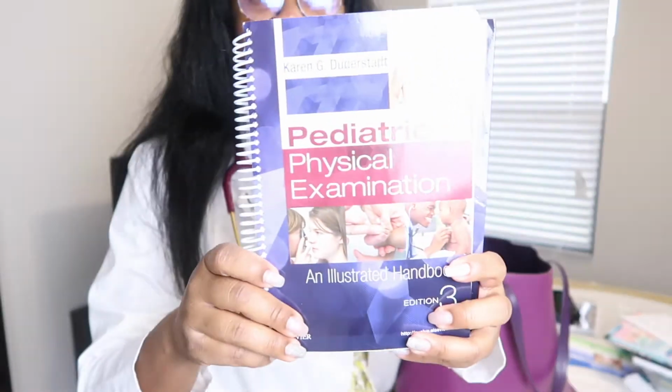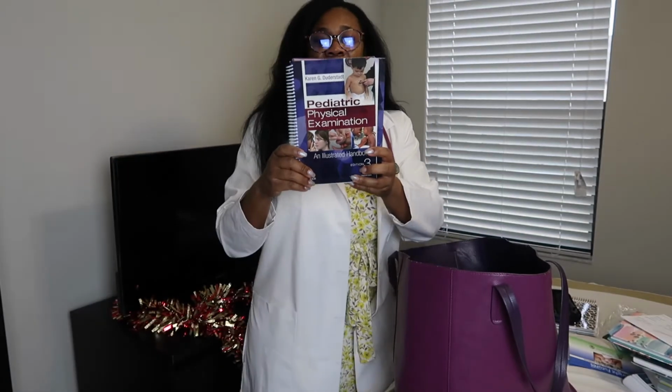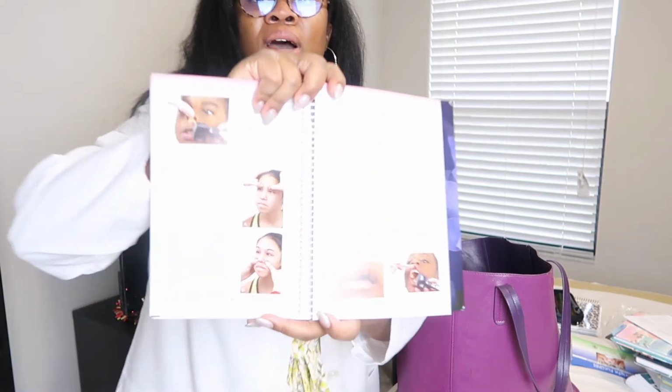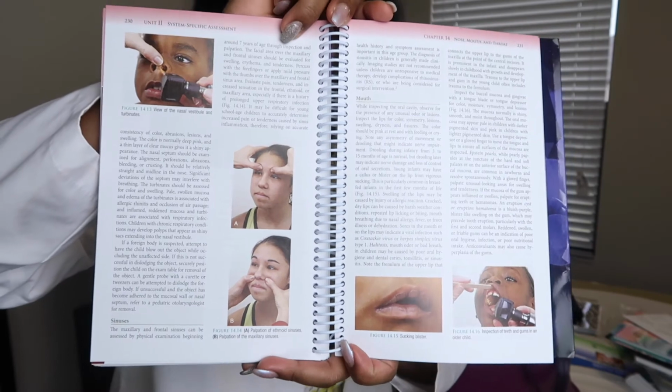This is one of the books that I purchased during my program. It's a pediatric physical examination book, an illustrated handbook, and it's pretty self-explanatory. I can accurately assess my patients and make sure I know what I'm looking for, listening for, and observing for. It's just a really good book. It also has different techniques on how to successfully assess different body systems, and it goes basically from head to toe on how to assess your patient and know what the normals and abnormals are.